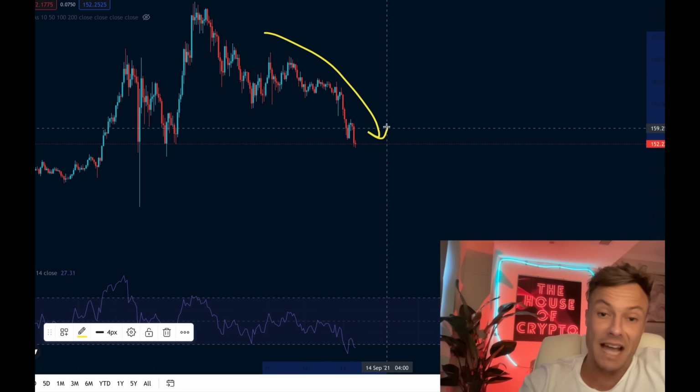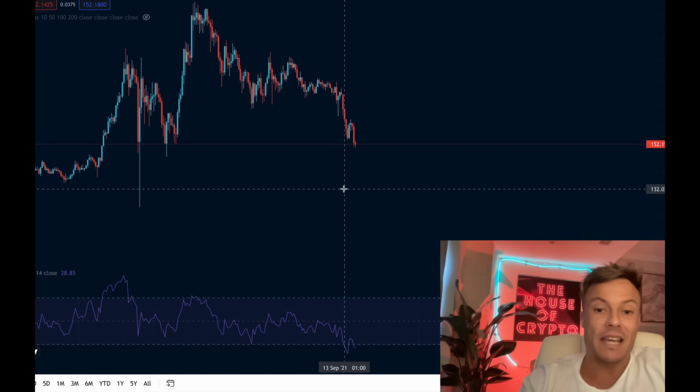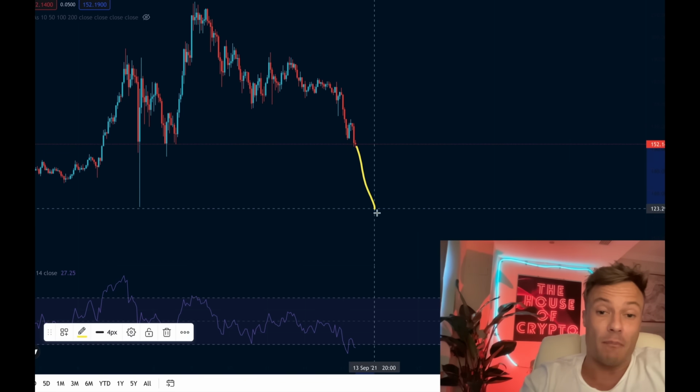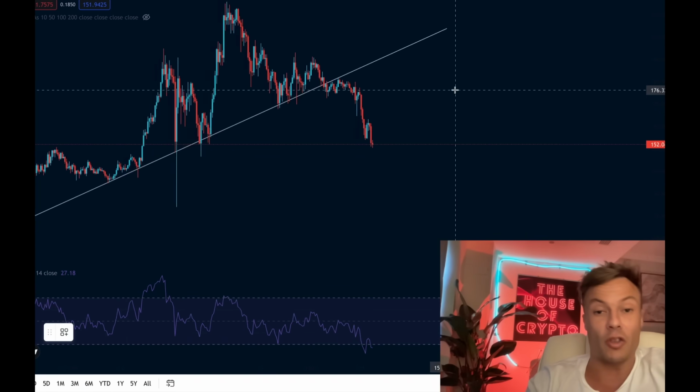Solana has been breaking down and is currently sat at this key level at $150. Can it hold this level at $150, or are we about to see a bigger dump in the Solana price? This is Solana versus the US dollar on the 1 hour chart.